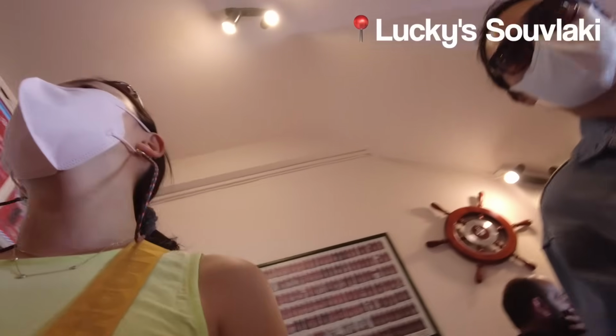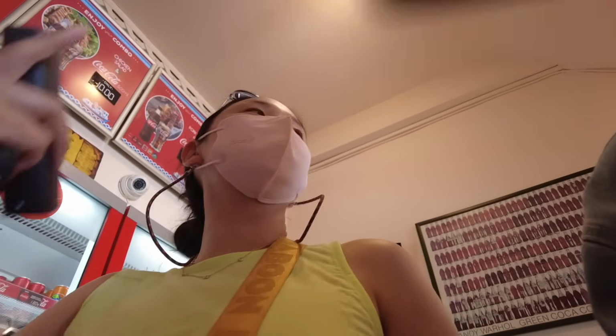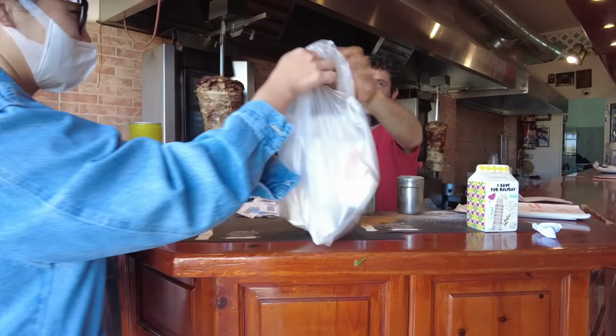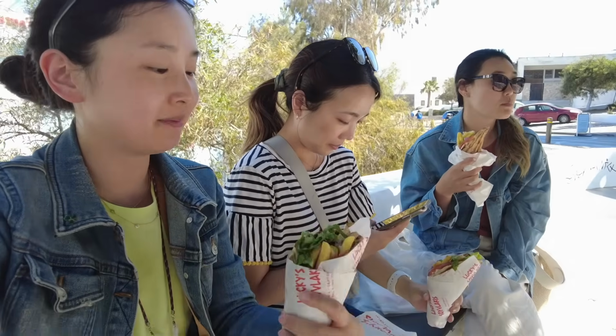Can we get 2 chicken pita and 1 gyros pita, and then 2 sodas there? Takeaway. It's our last day, our last hour, and we're back at Lucky's, which was our first meal here in Santorini.